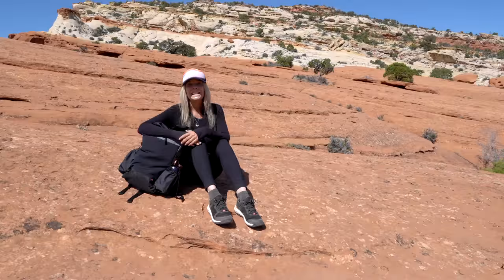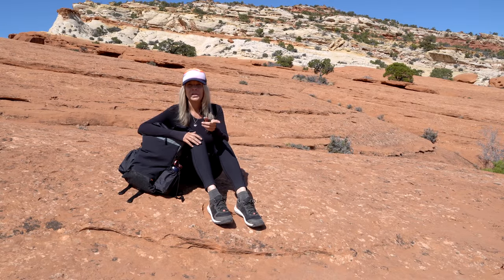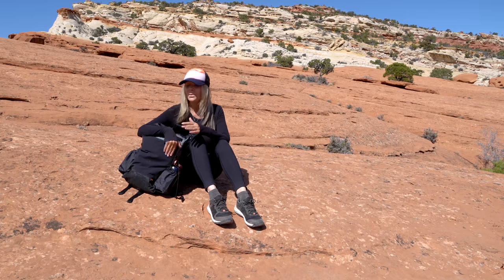So I jumped on the Cassidy Arch Trail from the Grand Wash Trail. There's a closer trailhead to get to this area, but I took the long way. And there aren't too many people here. I'm gonna stop and have some lunch. I made myself a sandwich, brought an orange. It's time to refuel.